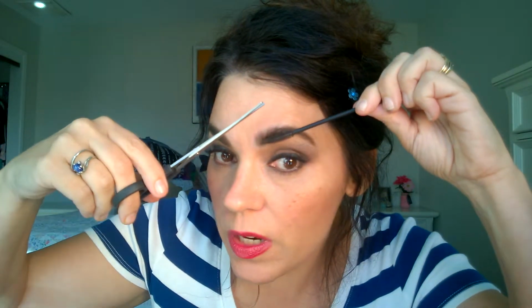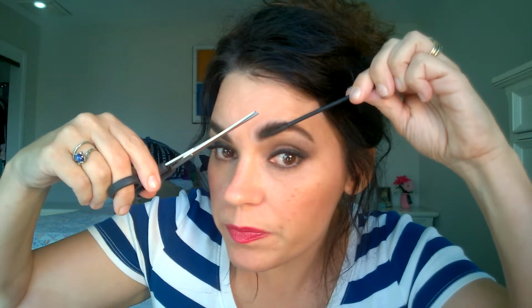This is the next step that I do, trimming the hair. Some people do this before applying their products. I always do it after. It just is easier for me to see the hairs. So what I do is I brush them up, and then I'll just go in and trim them like this. And then I'll do that on the side. I'll brush them up and then go in and trim them like that.